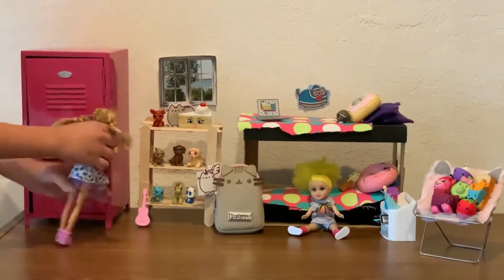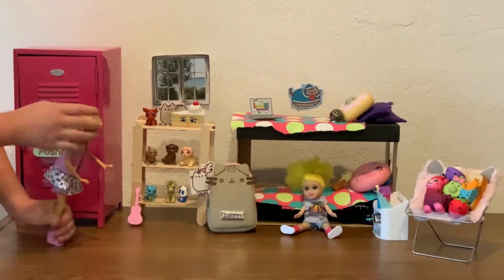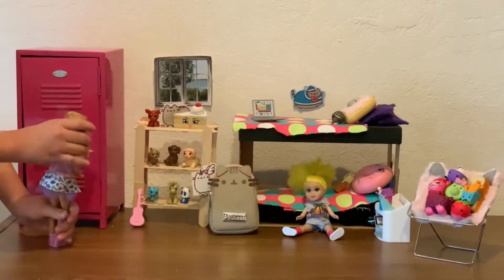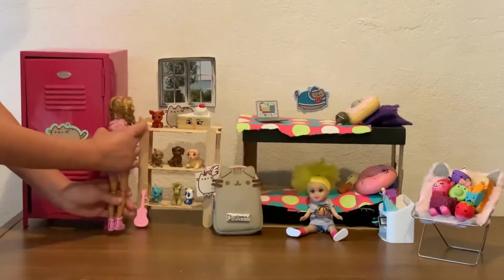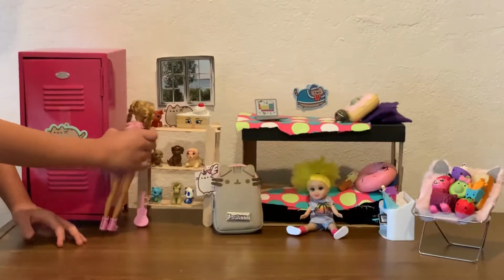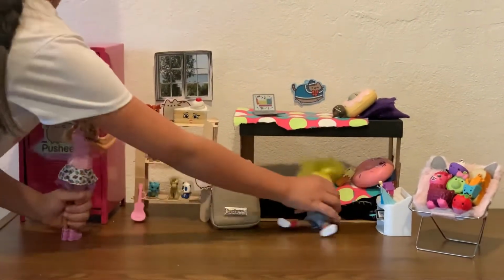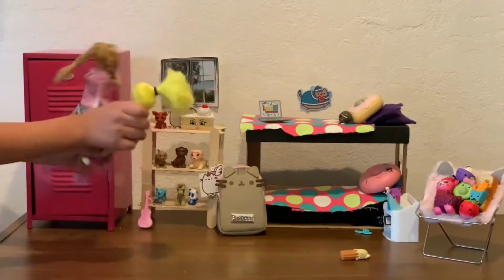And then this is my violin. My mom makes me play violin and I hate it, but I'm just gonna do it anyway so I don't get in trouble. And this is all our things. My Pusheen up there, our cake. I wanna show my things too. Okay, Eliza, fine.